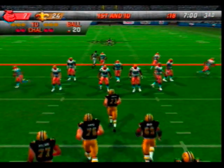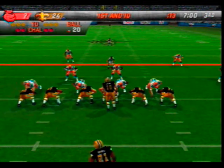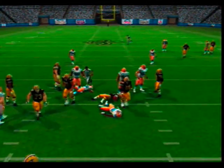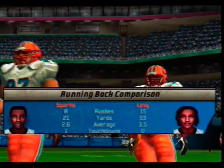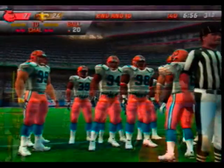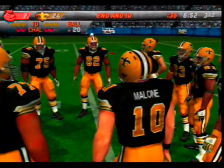First and 10. Ball on the 20-yard line. Sparks the lone back. Hand off to the tailback. Randall comes up to make the play at the 20-yard line. A big part of this guy's running style is to use the blockers to set up his cut, but they were nowhere to be found on that run.